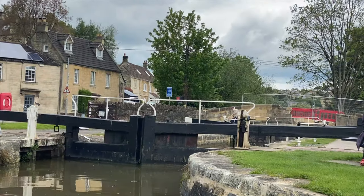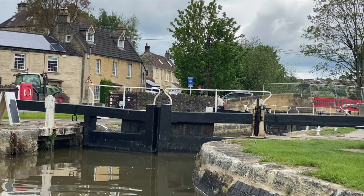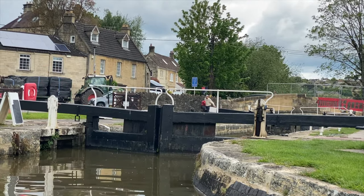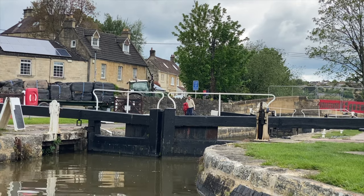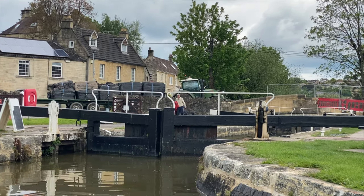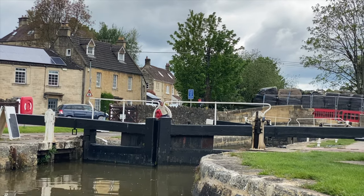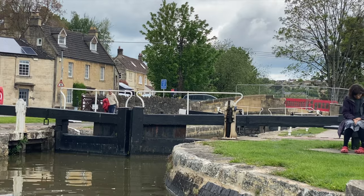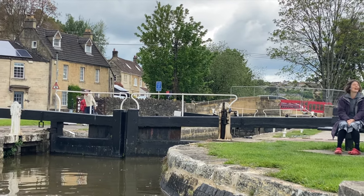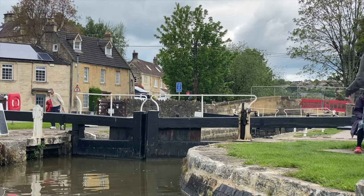If you can see there, just on the other side of the lock where there's a bridge with traffic going over, not so long ago, a couple of weeks ago, a car actually went into the bridge. So lots of the bridge crumbled and fell into the lock, so they had to close the lock for a little while and clear it all out. Very busy bridge, that one. Yeah, lots of people and lots of cars, and it's a nightmare for crossing over the road.